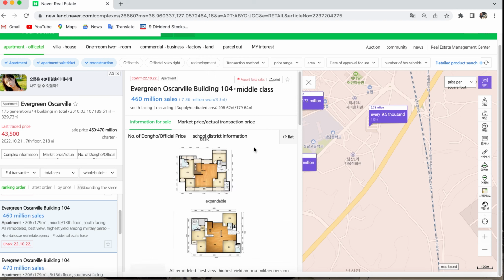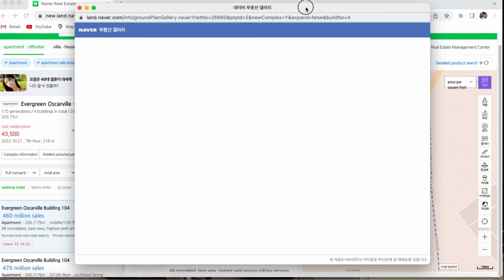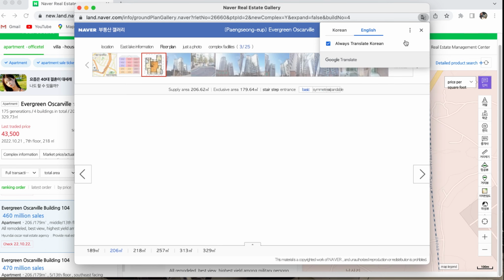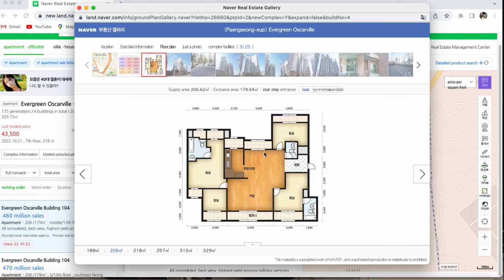Now, for those of us who like pictures, we've got a couple of pictures, and there's 2 different layouts because they have 2 different options in this size of apartment that is for sale. And if we go ahead and click on that, it'll come up with a pop-up page. Again, it's translated into English, and there is the property.